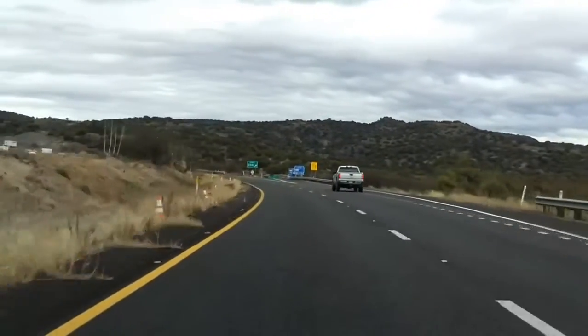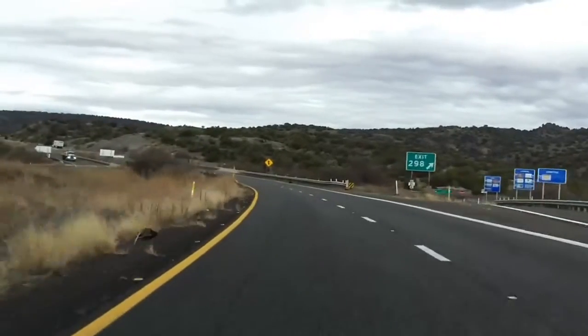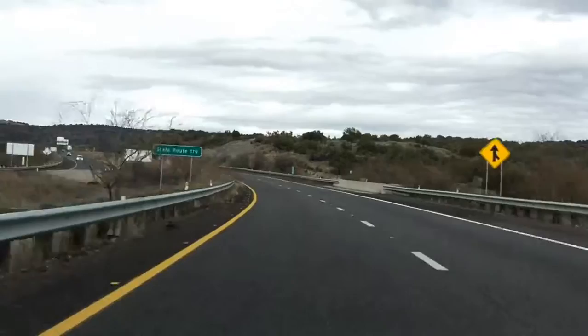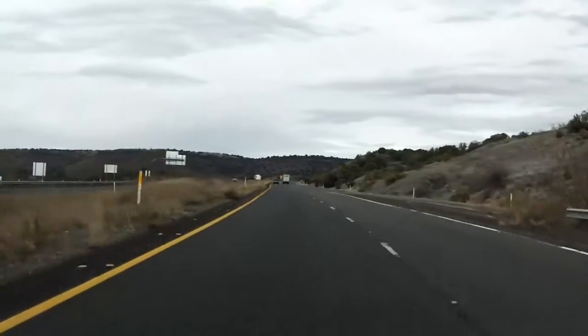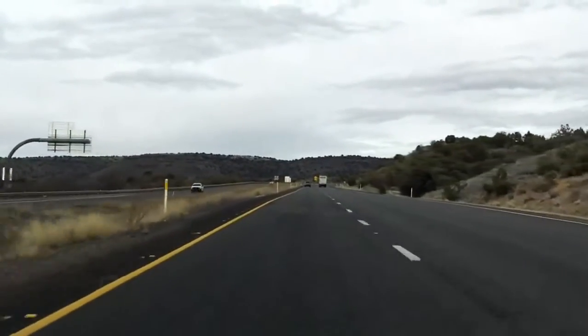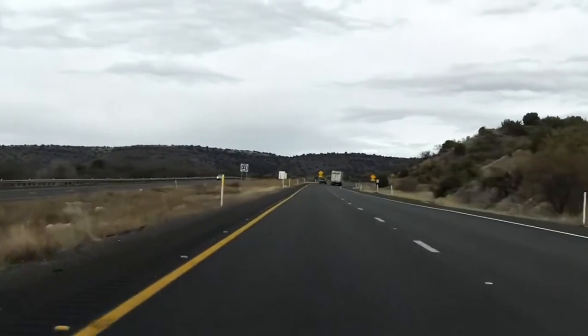Here's the main exit to Sedona. You can take Highway 179 about 15 miles to the northwest to reach Sedona, which is a beautiful place from what I hear. I did not get to visit there on this trip. I was busy doing other nonsense in other parts of the Southwest, but I'm told that it's definitely a place that's worth checking out.